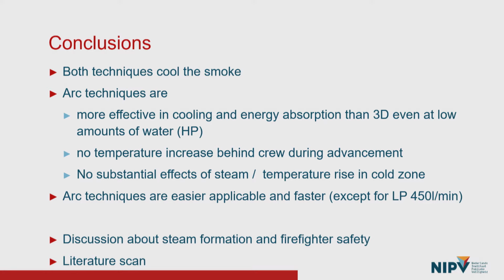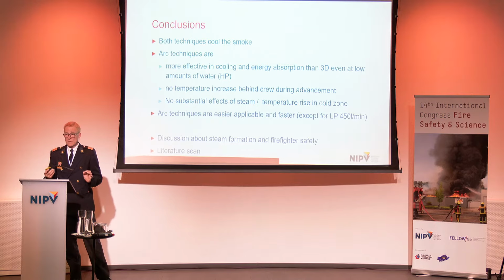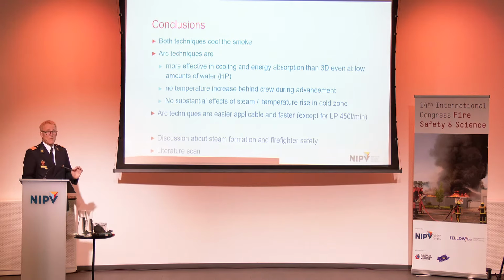Although with 450 liters a minute, you will need 2 persons and 1 person near the doorway, because that is rather heavy, already heavy work. But so we can see that maybe even the arc technique is a little bit more effective than the pulse technique. And at least what we didn't see, and sometimes you can see it, especially with the high pressure hose line and the pulse technique, you can see that sometimes the temperature behind the firefighters increases, which is of course not very good. And that is what we didn't see with the arc technique.